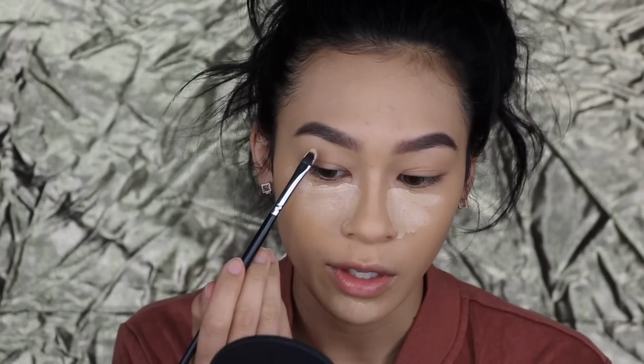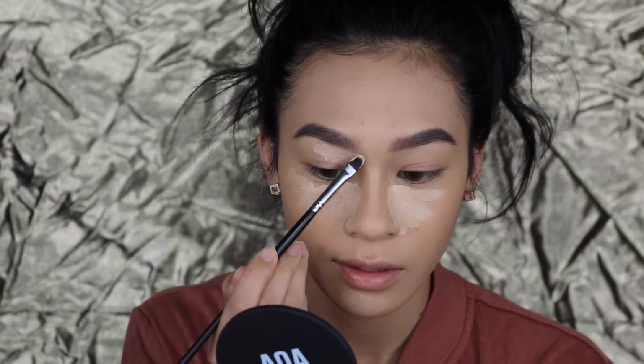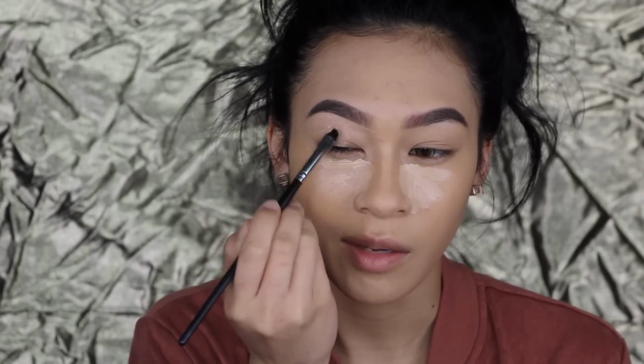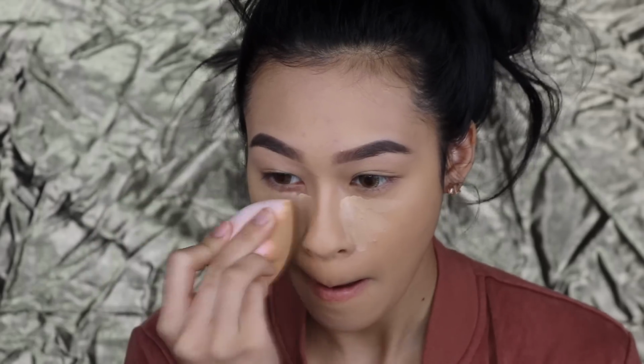So I'm just dragging this BB cream under my eyes just to brighten it up. And I'm also taking this BB cream to outline my brows. The only con about the brow product that I use is that it's not very precise. It slaps on the color and you could definitely walk out the house like this, but I like my brows to kind of look drawn on. Then I'm going to pounce this BB cream into my skin.